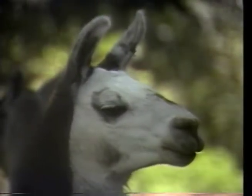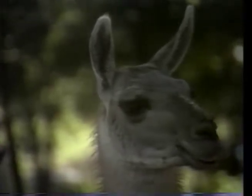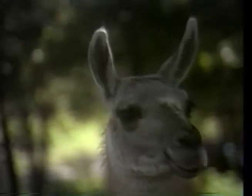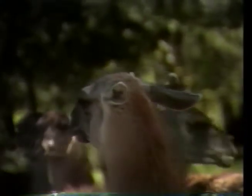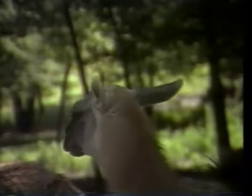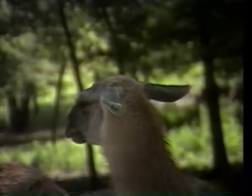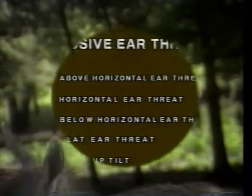Alert ears are at the low end of the aggression scale. In this case, the ears are upright and directed forward. No aggression is apparent. As a rule of thumb, the lower the ears, the higher the level of aggression. However, there is one exception to the rule. This is the relaxed or splayed ear display. The ears are down but directed away from the body, and no aggression is apparent.